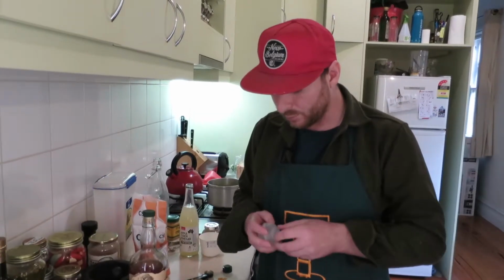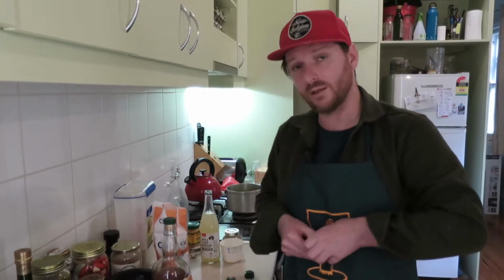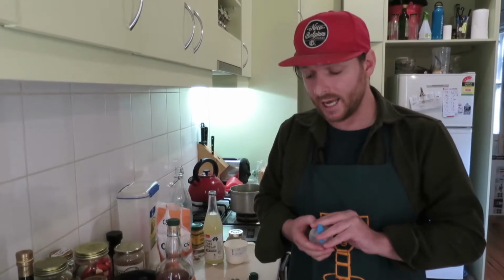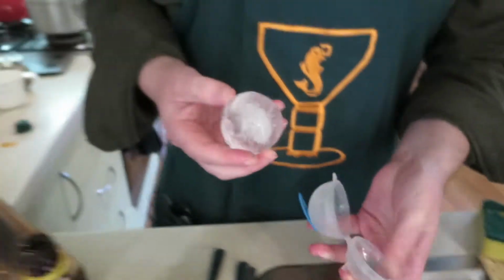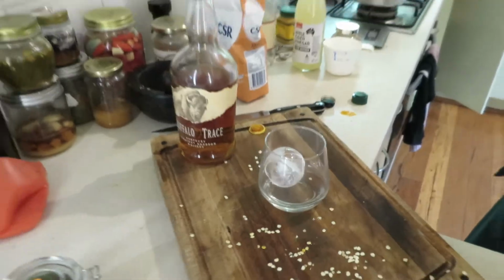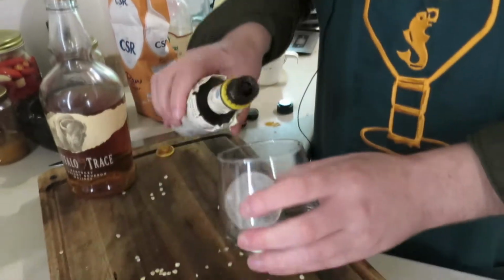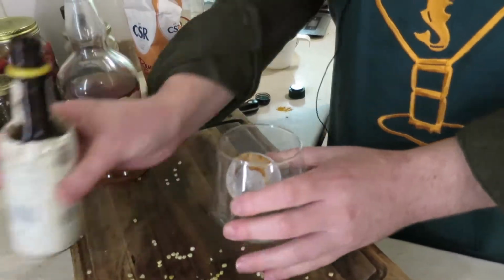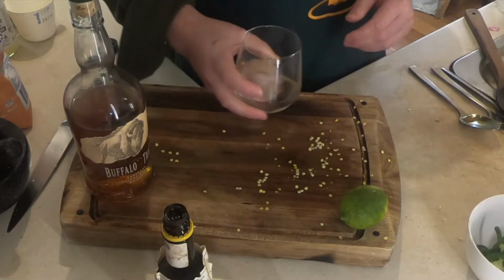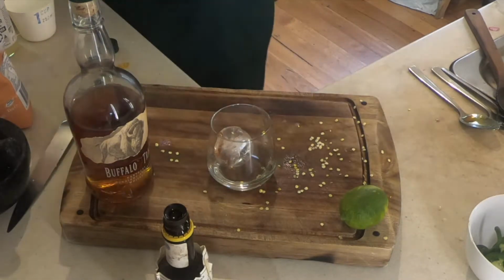It's really simple. Bourbon, bitters, a little bit of the candy jalapeno syrup, and squeeze a lime, a little dash of soda. These are fancy ice balls from Kmart for $1. If you're adding bitters to a cocktail, by the way, add it in with the ice and give it a swish around. That helps it coat the glass. Get that delicious bitters flavour in there.